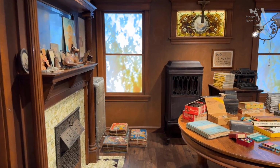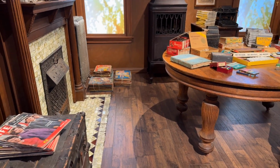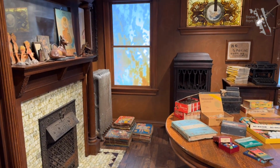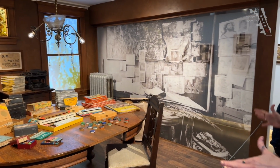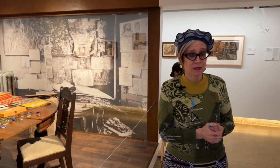And this... Everything in here except the radiators were objects in his room, including the fireplace tiles, the stained glass window, the chandelier. Everything came from his room. He was a bit of a hoarder, so we know that this room had a lot of objects in it, but we think probably fairly organized objects.